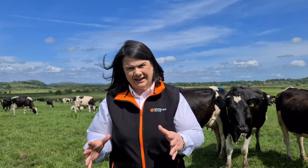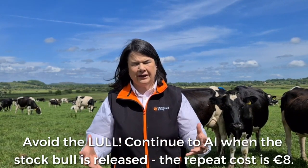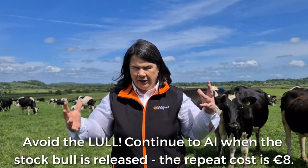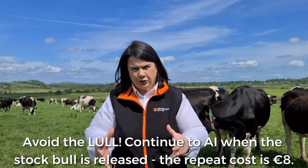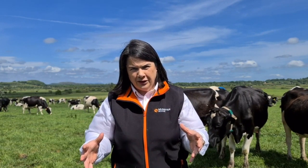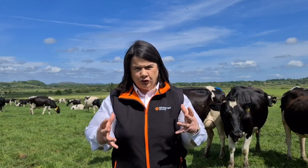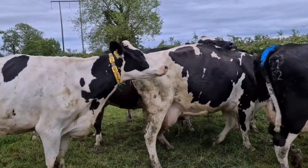Now, however, if you decide your ratio is correct and you do leave off the stock bull, the most important thing is keep AIing for the next 14 days after letting off the bull. It'll give the bull an opportunity to get settled into his routine, and the big thing it does, it avoids the lull in calving. Every spring we hear about the lull in calving. Now is your opportunity to do that. Use those short gestation dairy sires, those short gestation beef sires. Avoid letting off the bull too soon, and when you do let him off, keep AIing for the next 14 days. Repeats are just costing €8 a cow.